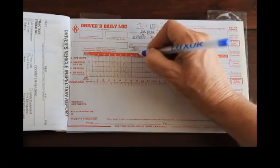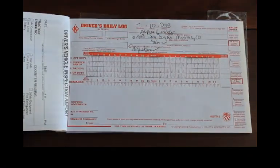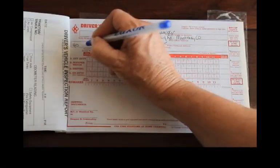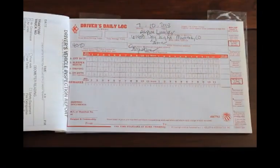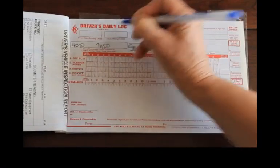Drivers must sign their logs. DOT requires that if you have a co-driver, you must list that person's name. The truck and trailer identifiers are the Alpine unit numbers. And then, of course, put in the miles you drove for that day.